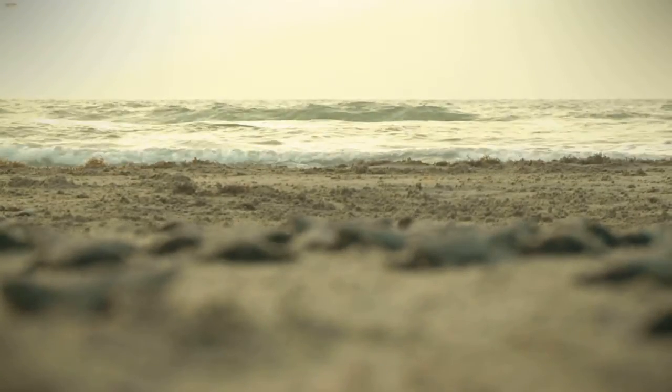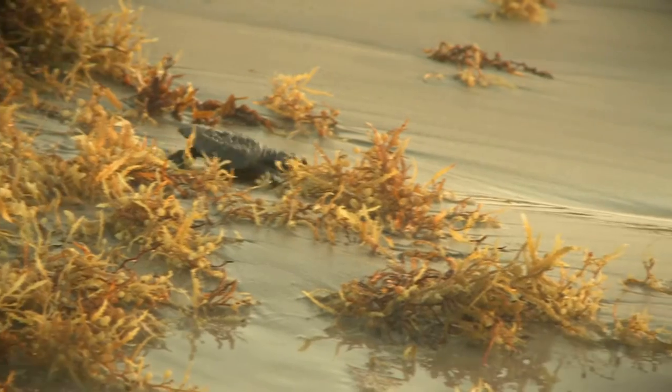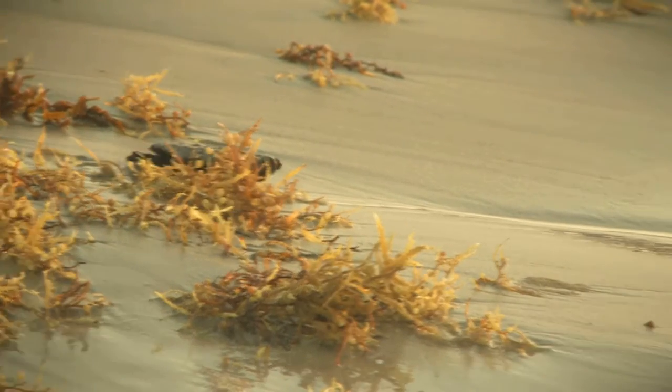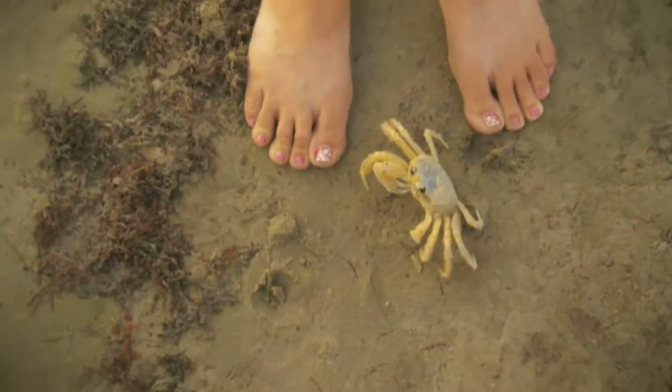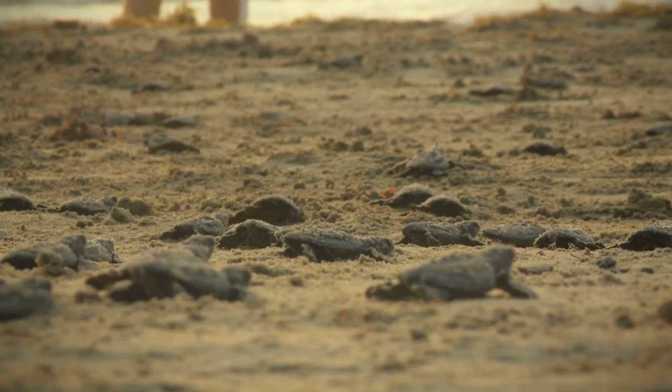When these tiny turtles hit the sand, they automatically know where to go, and they get a first-class ticket to their destination. We want to make sure that every turtle gets in the water safely. We don't want to take any chances that any might be stepped upon inadvertently by the public. We also want to make sure that none are taken by any of the gulls or the ghost crabs that are at the release.